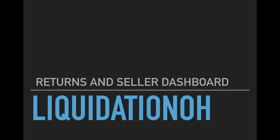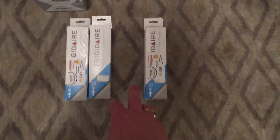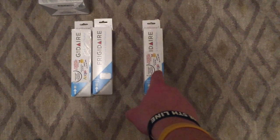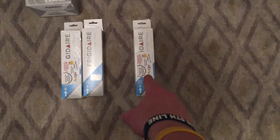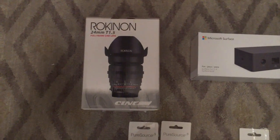I sold that camera lens in about 4 hours. So as we can see, I got these out of my box the other night. Those sold for $14 apiece, $15 apiece. The camera lens sold for $400.